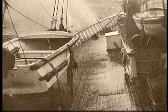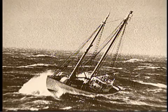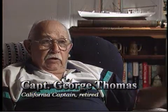Those who worked aboard the California remember there were spittoons everywhere. For years, there was only a hand-pumped toilet and no shower. The pride of the boat was the wheelhouse, where Captain George Thomas remembers spending his days. The California steered very well. She had that big wheel, and as long as you didn't lose it, if you lost it, it would.